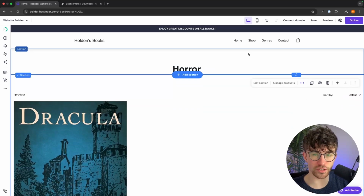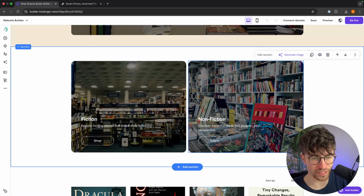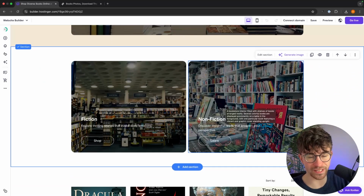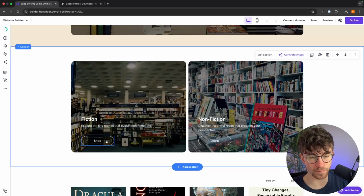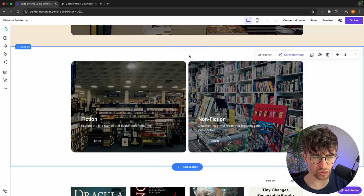Now, the reason that we do this is so that when we go back to the home page right here, and we create a categories section, we can add in all of the different categories so people can go straight to these particular categories and they can choose the category that they want to shop in. So this one right here in this example, I don't really like, there's no title at the top. So we can make this better.